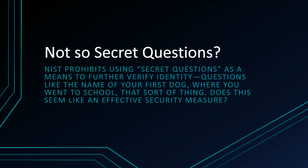How do we do this in a way where we're asking questions that only the person who holds the credential, the authenticator, would actually know the answer to? Yeah, something truly unique to them, and something that's probably a little safer from social engineering types of attacks, I would imagine. Right. Yeah. All right.